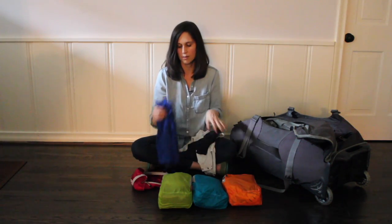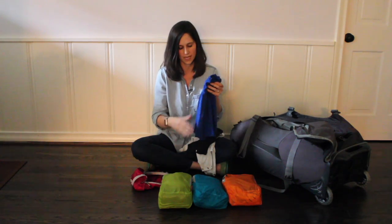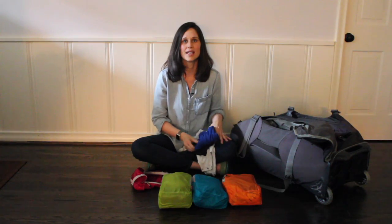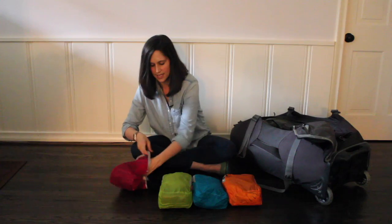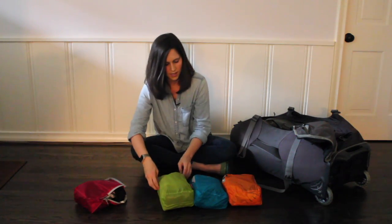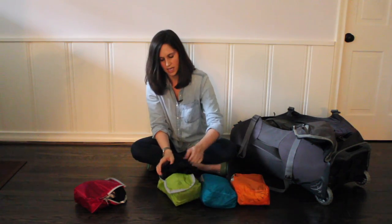Now, it might be a little bit cold, and I really also love these baby dresses because you could just put a pair of leggings with them and the hoodie, and you're good to go pretty much in all weather. So that is the baby, and this is my son.